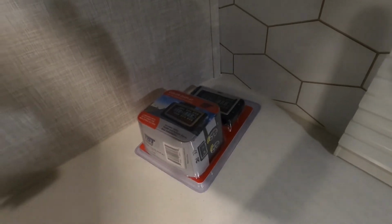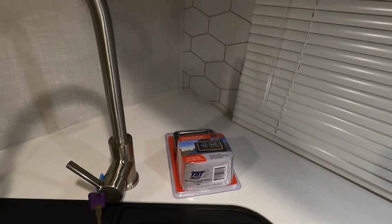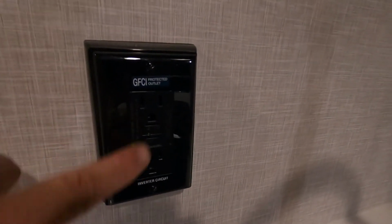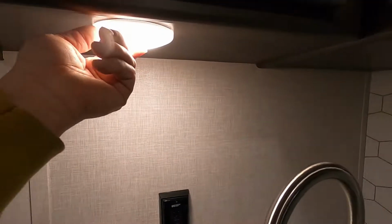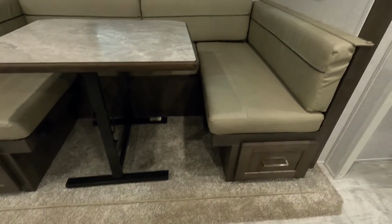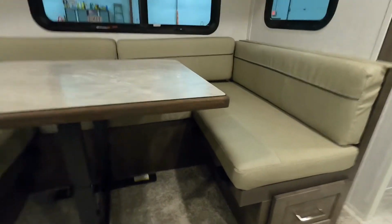You have the TST system. I'll include a separate video specifically from these fellas telling you how to hook that up. Also here in the kitchen is your 110 with GFCI reset. You've got a lot of individual lighting throughout the unit. Your table of course will fold down, set on these lips here. Move your back cushions and put them on there.